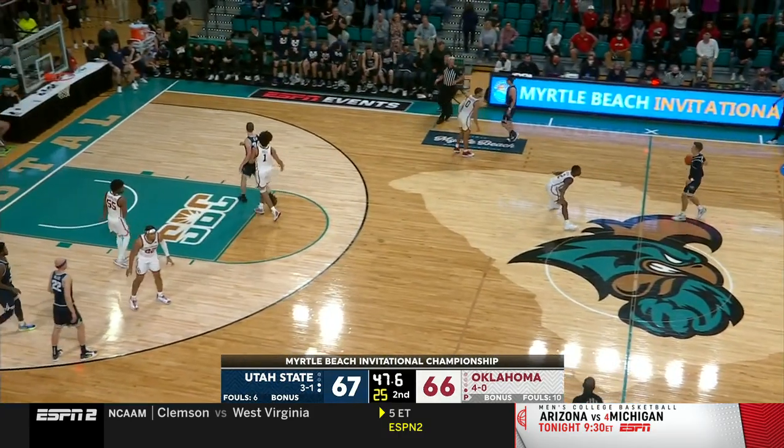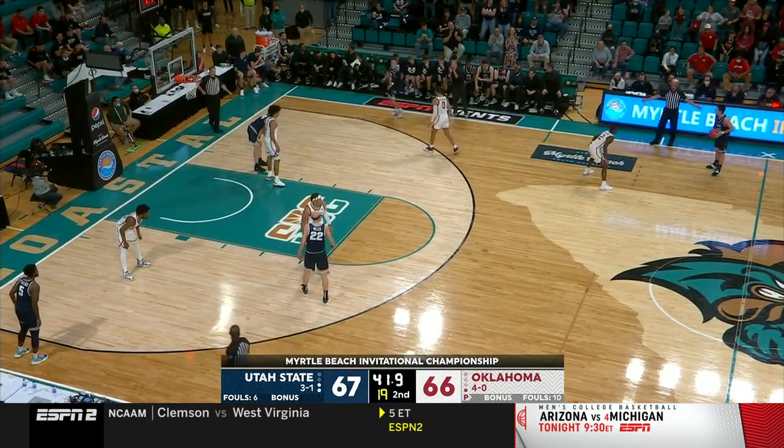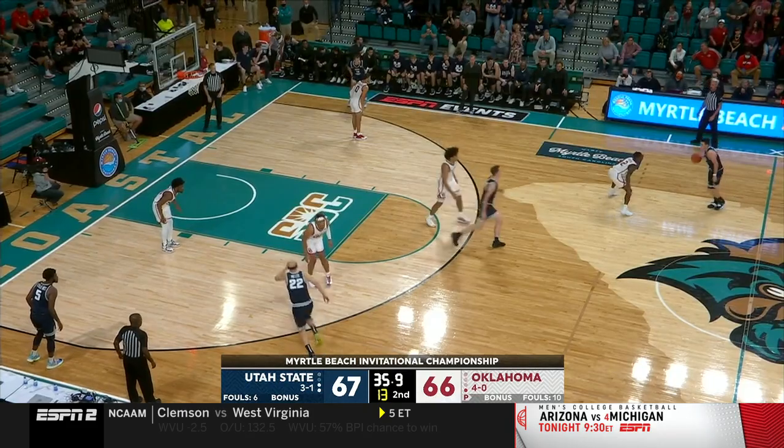Oklahoma needs to stop. You don't want to foul, though. That would put Utah State at the line. Both teams in the bonus. The Aggies by 1. 35 seconds.